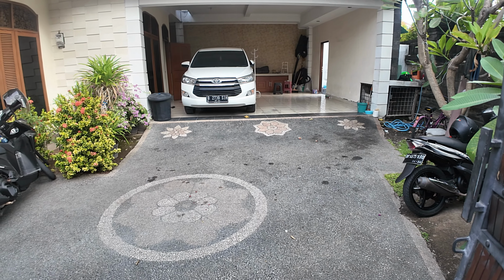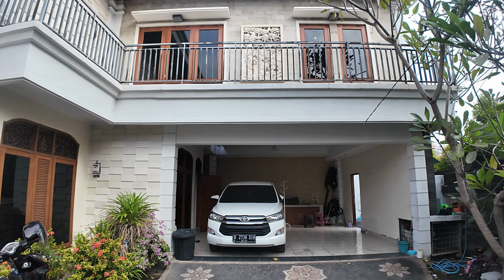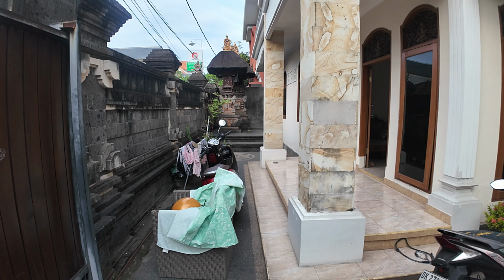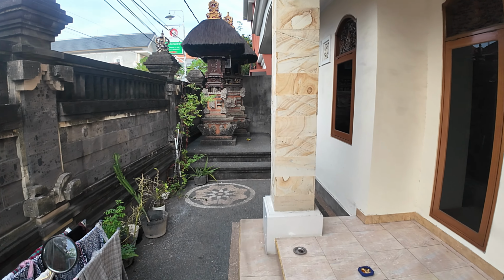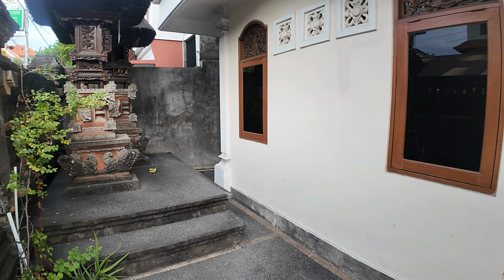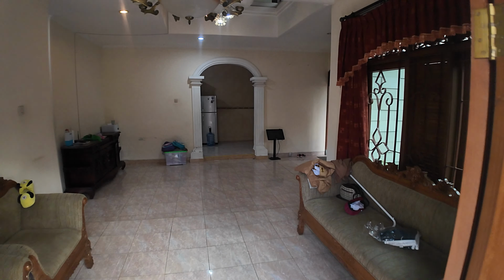Absolutely huge. Got a balcony upstairs for the rooms upstairs. So a good sized area here. We have a temple in the back there. You can see they're just moving all of the stuff out now, my friends. This temple area in the back here. So it's wooden window frames. I'll take you in through the doorway now.